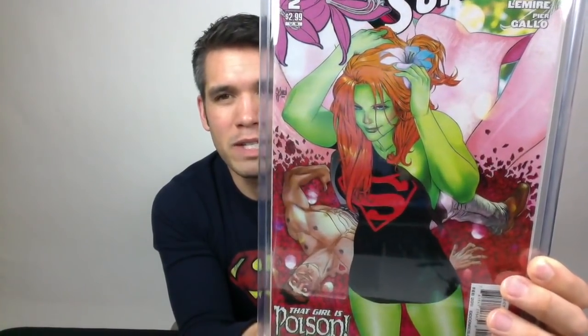Next up is this stunning David Mack 1 in 10 Justice League of America number 45 Supergirl variant. This one is a really awesome Legion of Superheroes number 1 Jim Lee variant featuring Saturn Girl. This is probably my first exposure to Gilliam March, at least when I really wanted to seek out this comic book for his cover artwork. This is Superboy number 2, and this is the Gilliam March cover featuring Poison Ivy.